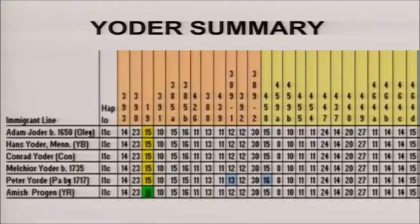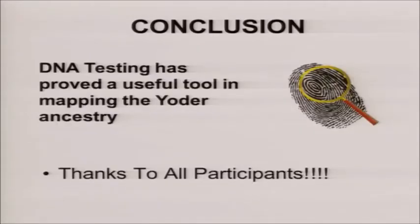Here's a summary of the charts of the differences. Just about everybody's a 15 except for us Amish guys, us ex-Amish descendant guys like me. And our conclusion is that it's been a very successful tool for us in augmenting what we know in books and facts and church records and so forth. And while it may not necessarily answer all the questions for us, it helped us answer some.